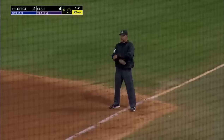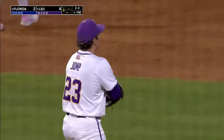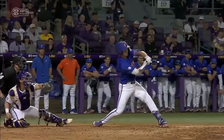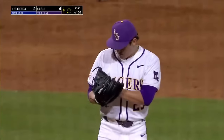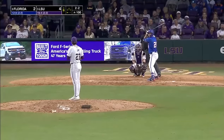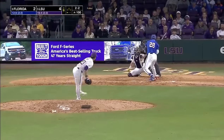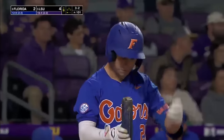That's a little bit off the plate. Malazzo wants the appeal. It was not a swing. Did he go? Nope. Nope. Close. Good call. Now the 2-2 pitch. That's high and tight.